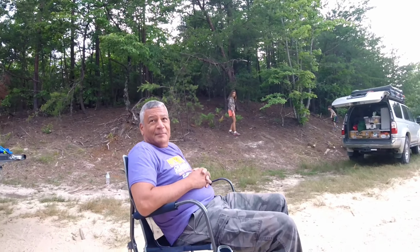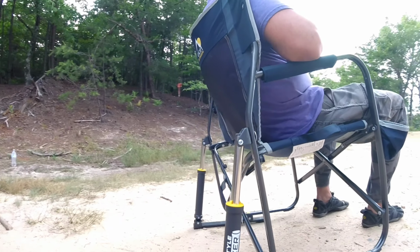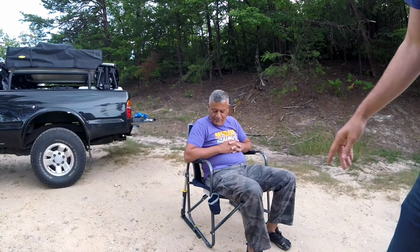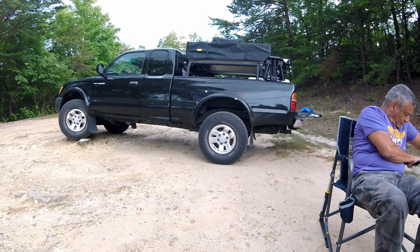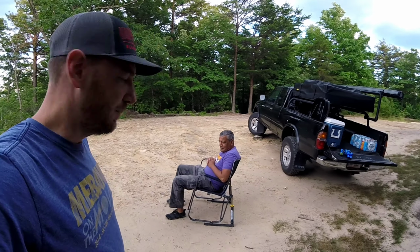Now, I did not recommend any particular chair. I said, go find something on Amazon that is going to be perfect for you. And look at this thing that he found. Who makes this? Freestyle Rocker. He's got probably a nicer suspension on his chair than I have on my truck. Look at that thing. He's got a normal size width. He's got a nice back to the chair. He's got a place for his stubby, a stubby holder. What a luxury setup. This guy is going to be camping in comfort.